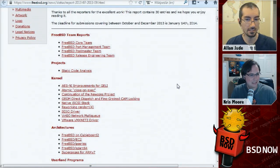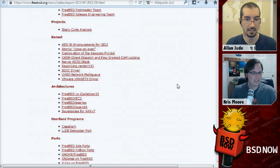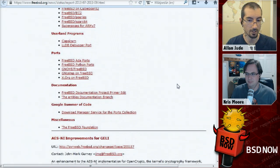There's reports from all the teams, so the core team, ports team, postmaster team, release engineering, etc. The static code analysis project, and then all the improvements in the kernel that have gone in over the last couple of months, or things that are planned to go in very soon. Architecture support, new platforms that are supported, and new features on those platforms. Userland improvements like Capsicum. Ports, documentation, Google Summer of Code, all of that stuff.